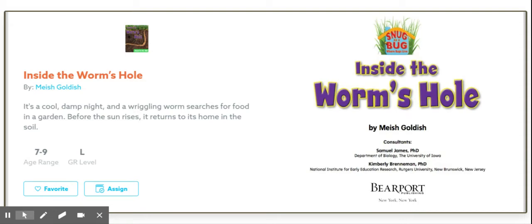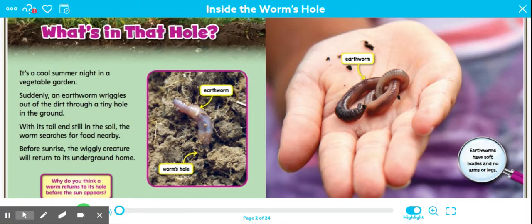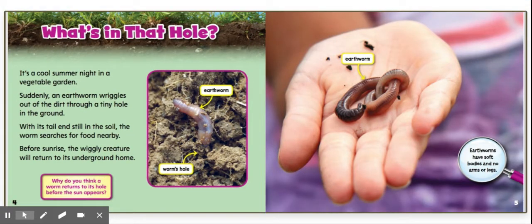Well, hello. Today I want to read you this story. It's called Inside the Worm's Hole. And the reason I chose this book today is because earlier today I was out in the garden, and as I was digging around, planting some seeds, I found a lot of worms. And so I thought it'd be fun to share this story and let you learn a little bit about worms.